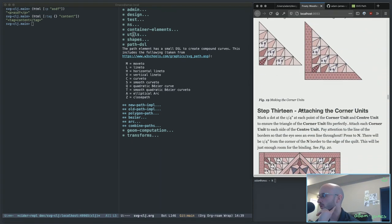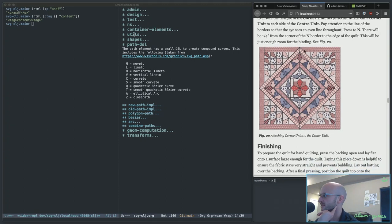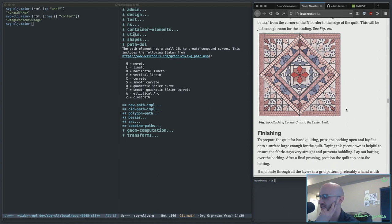There's a lot of manual work in this one I'm showing you here. Like, so here we go. I'm quite proud of this. It's a cool looking diagram. It's a fun quilt that my mom designed.